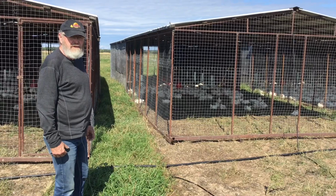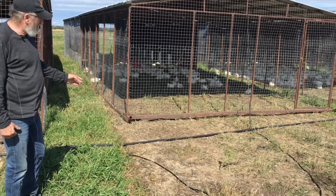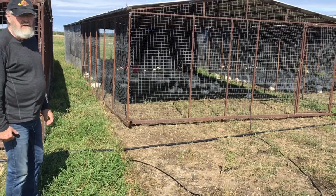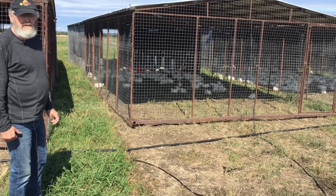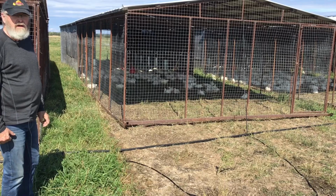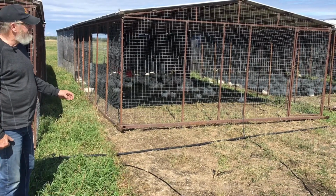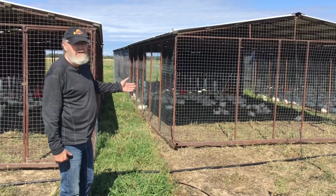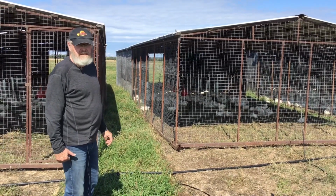You can see on the ground here is our water line. This is how we transport water to all of our chicken shelters. We basically pump it out of the dugout, it runs along the ground, and then this pipeline gets moved every day ahead to the end of the shelter so that the birds always have fresh water.